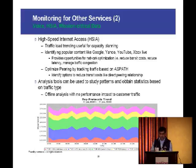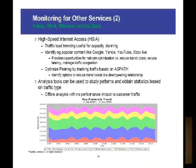Based upon this information, you can reduce the congestion in the network, reduce latency, or reduce transit costs. You can also look at the AS path information for the traffic, and then reduce transit costs by getting a direct peering relationship in case the traffic is a lot. Various traffic analysis tools are available for this, and various vendors provide them. There are freeware tools as well, and all this analysis is done offline, of course, without affecting the performance of the network as such.